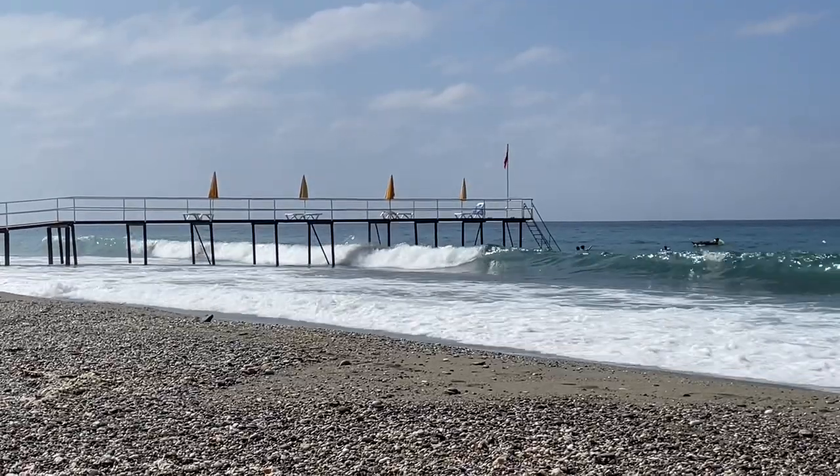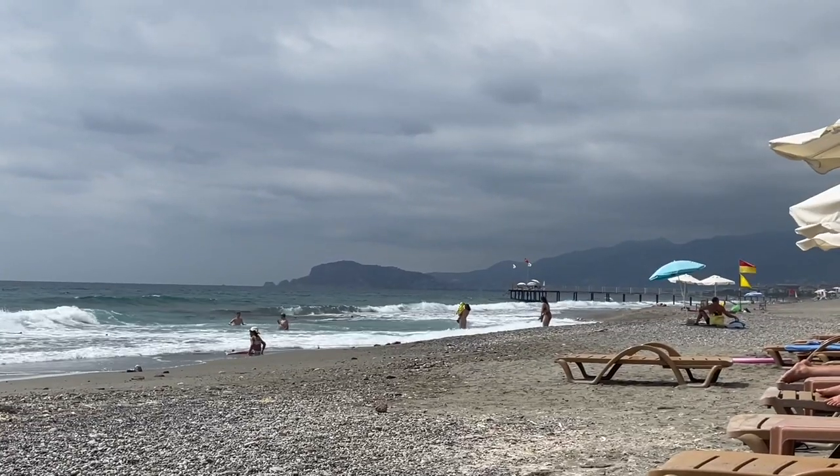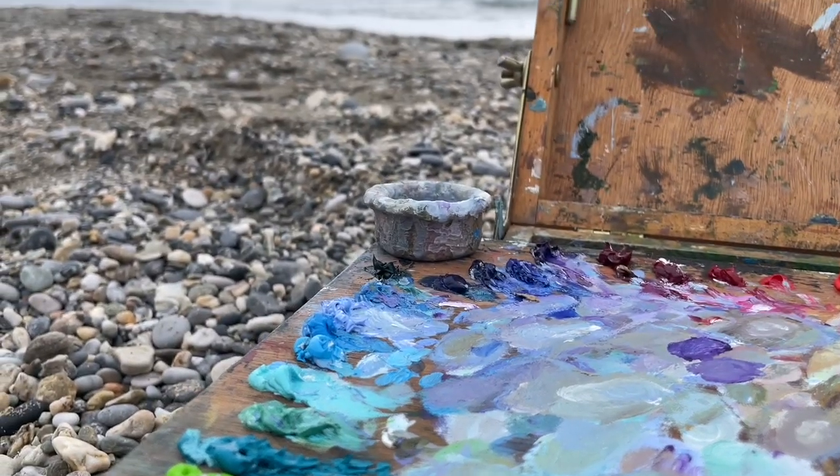That day was a little stormy and the waves were huge, so I almost didn't swim. But I had my paints with me, so I made a quick oil sketch.